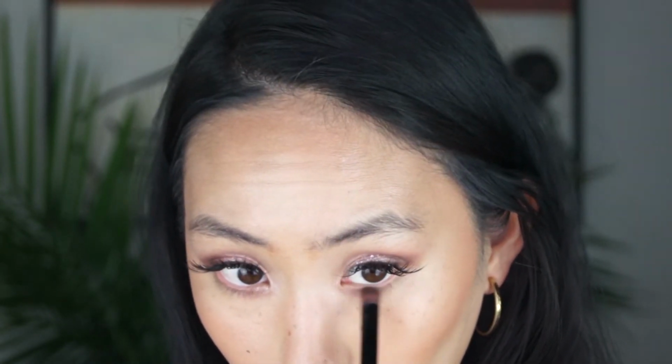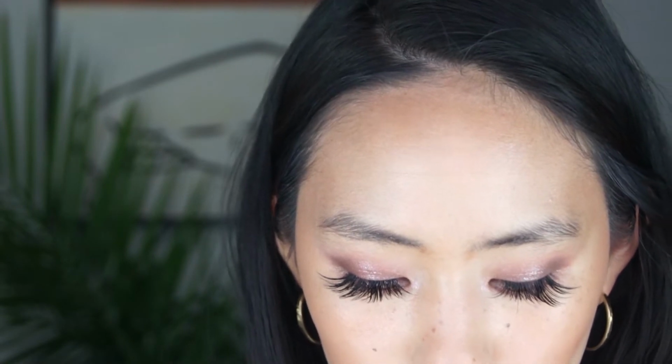Rosie again, and just place it underneath my eyes, that pinky color, with a brush. And then that copper color on the outer edges here. One more time with that dark color.